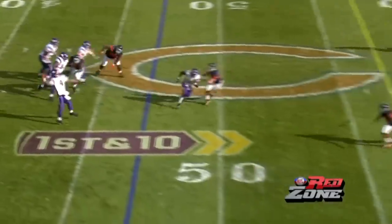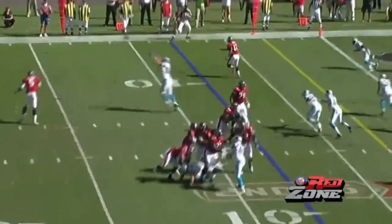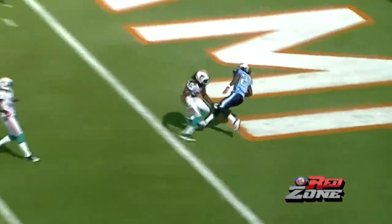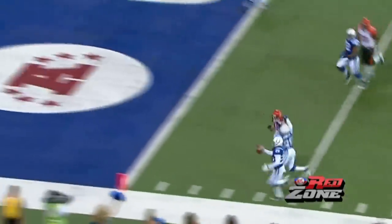Roddy White. Throwing into the wind, and Percy Harvin makes the catch. And Bob Openness, Aurelius Ben. A handoff. Ronnie Brown. Johnson, right up the middle. And Johnson is in for the touchdown. Intercepted. Picked off by Calvin Hayden. To the end zone. Touchdown.